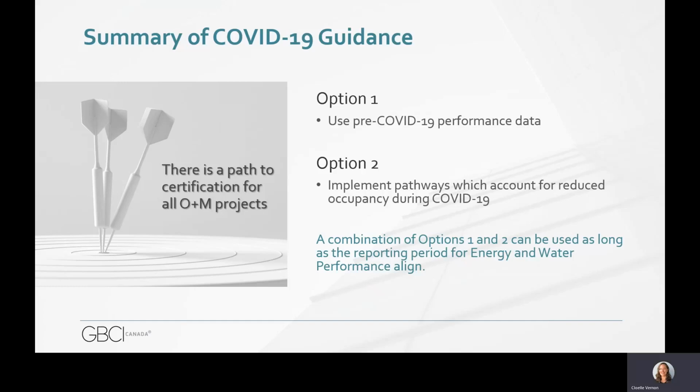Over the past year, the guidance has been evolving to suit the changing pandemic situation. There are two key documents that have been released which provide a path to certification for all projects. The first document is a high-level guidance that provides allowances, and the second document is step-by-step ARC submittal instructions.